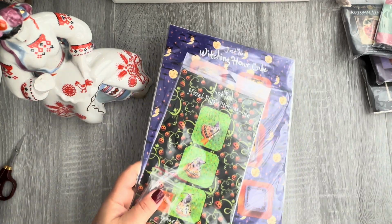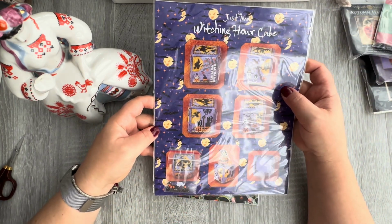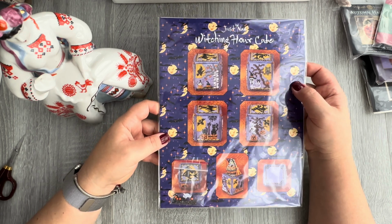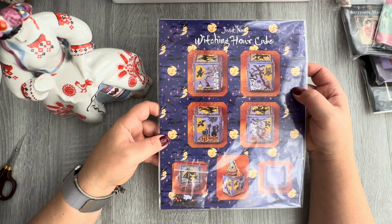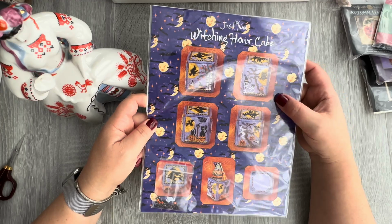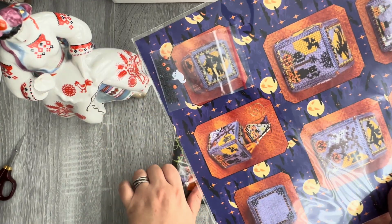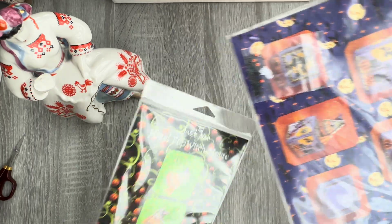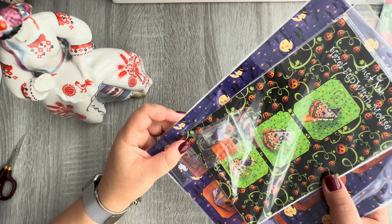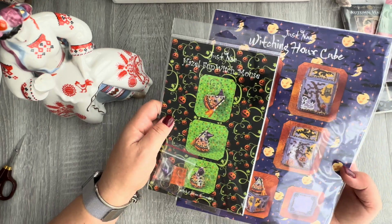Also, I have the purple cube, Witching Hour cube. I have the orange one. It was purchased and stitched in 2018, and it was my first Just Nan design being stitched and finished ever. And I said that I'm going to buy this one as well, and I bought it. And the mouse which is recommended here is Hazel Fun Witch mouse, and I bought the chart on the back for Hazel mouse as well. Let it be, as they say. Let it be, let it be.